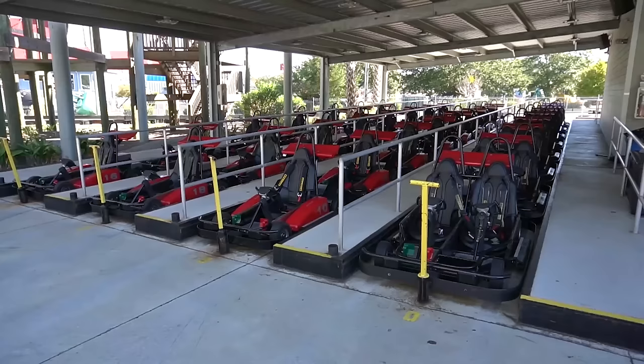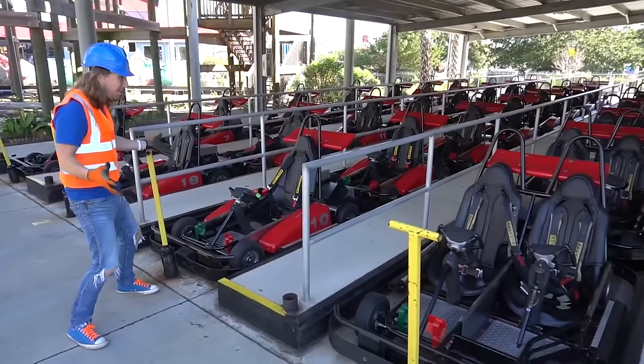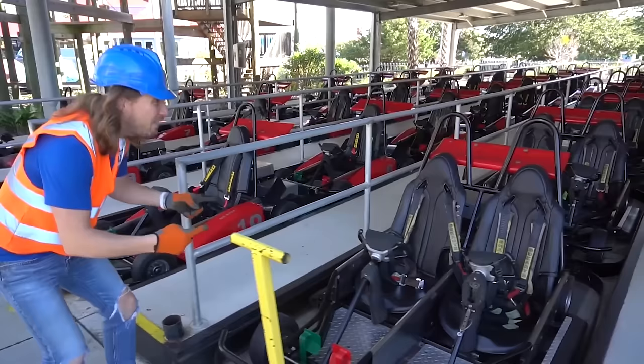Oh, wow, my friends. Look at all of these go-karts. Oh, there's a lot of them. We've got 1, 2, 3, we got 4 rows of go-karts. That's a lot of go-karts. They've got single rider ones. Oh, and look, they've even got double rider ones where 2 people can ride at one time. Oh, that's really cool. Have you ever rode a go-kart before?